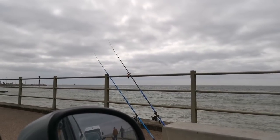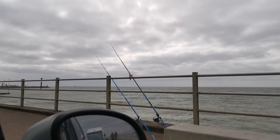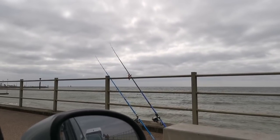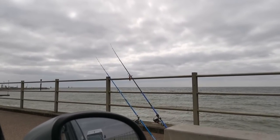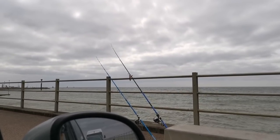Right, there's possibly an inquiry on the big rod on the reused bait. It's had a couple of little knocks. Might be weed. I can't see a lot of weed out there, so there might be something picking it apart, but I basically need something to take that and rattle it. So I'm going to let it develop a bit, see if it turns into anything else.